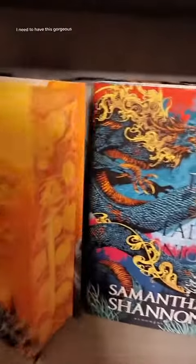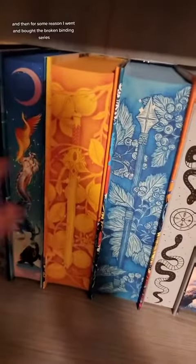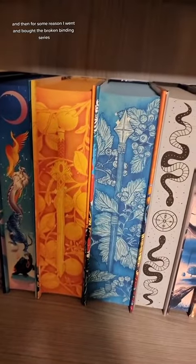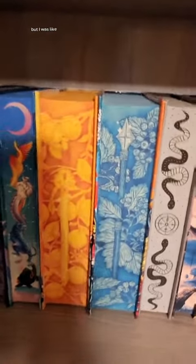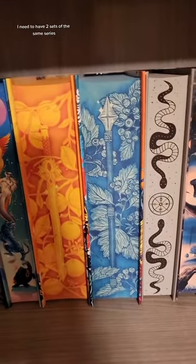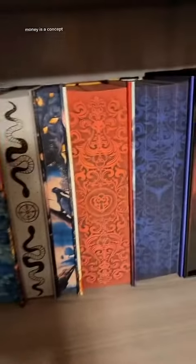Loved it. Loved it so much that I was like, I need to have this gorgeous, gorgeous edition with the edges. So pretty. And then for some reason, I went and bought the Broken Binding series set as well. It's not coming for another couple months, but I was like, I need to have 2 sets of the same series. Actually 3, because I have the original series, the basic set as well. Money is a concept, I don't need it.